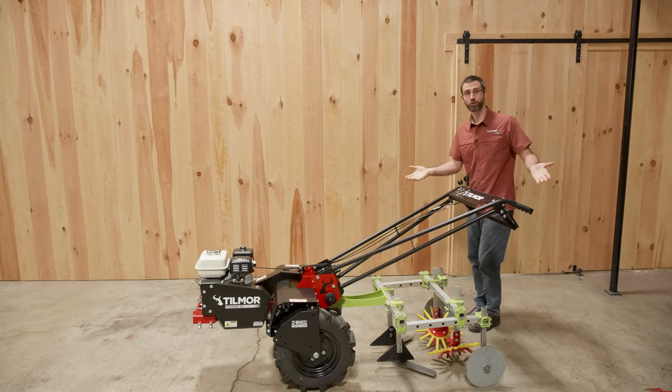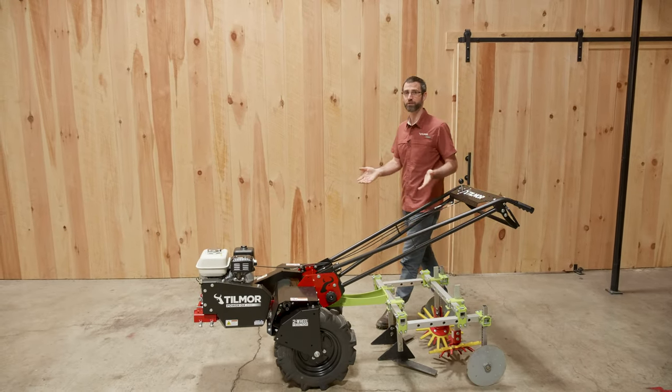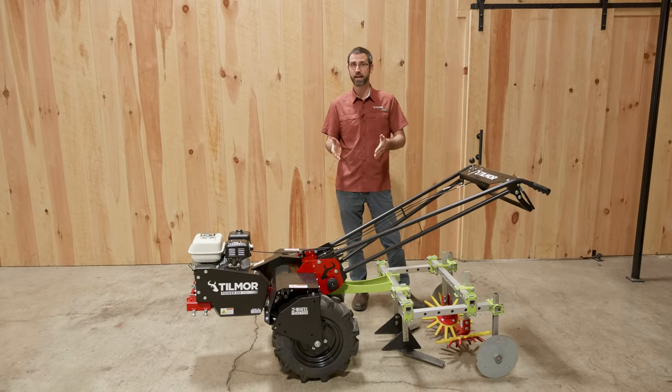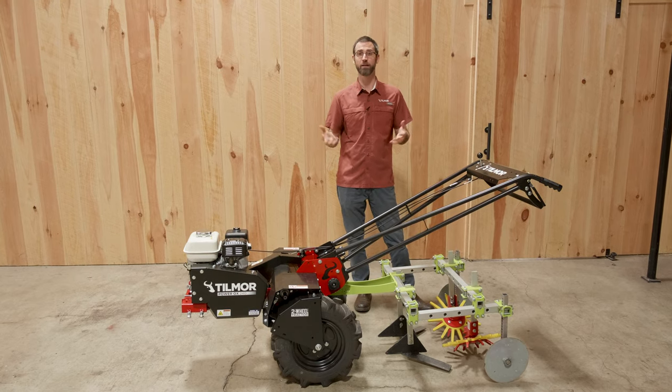So that is a quick overview of the Power Ox 240 and some of the strengths of why it's designed for cultivation and why it may complement other power units like a BCS.